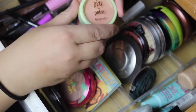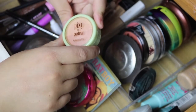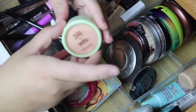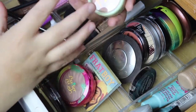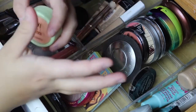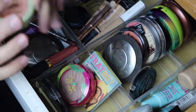This Pixie one I think I'm gonna get rid of. I recently just got it in an Ipsy bag, but I just know myself and I know I'm not gonna reach for this that often. It's really pretty, but it's just in between a blush and a highlighter. It's too iridescent to be a blush, but not highlighty enough to be a highlight, you know what I mean? So for that reason, I'm just gonna pass that along.